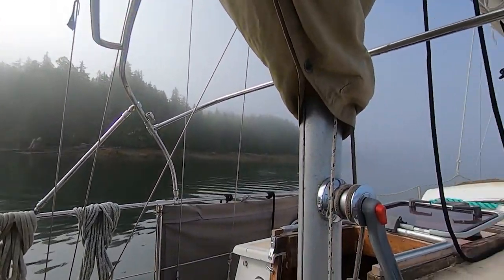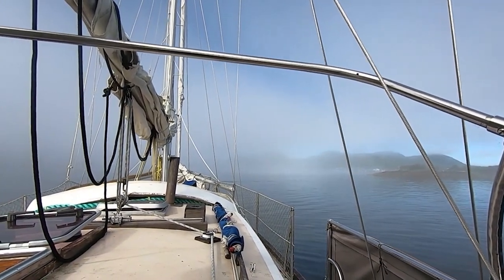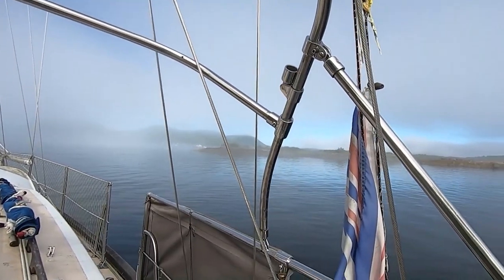Because of my motor situation, we're doing 3 knots right now, and that's our most sustainable speed, because the faster I go, the faster it drains the battery. So I just putter along at 3.5 knots and wait for the wind to show up, because right now it's still pretty foggy. Visibility's not that great. It's just starting to lift off now.